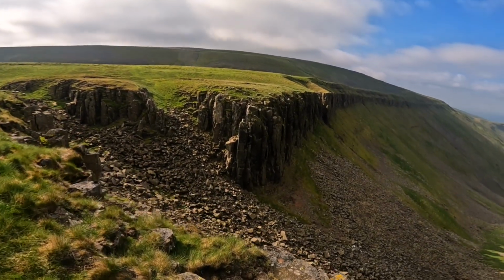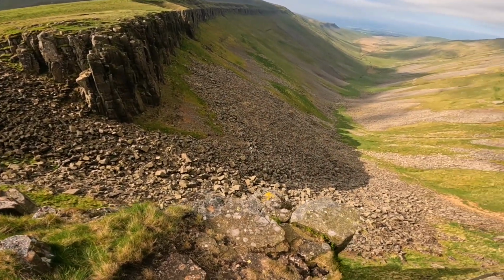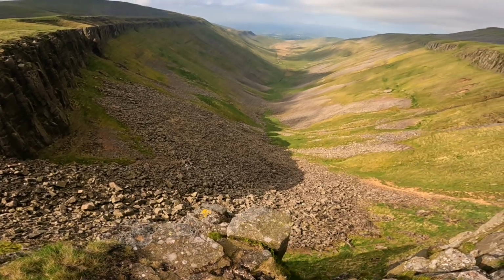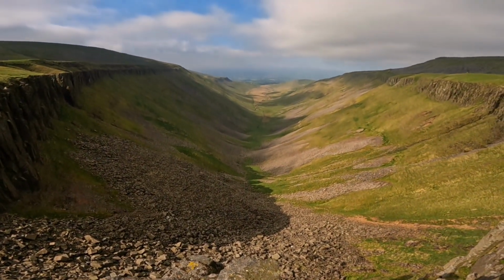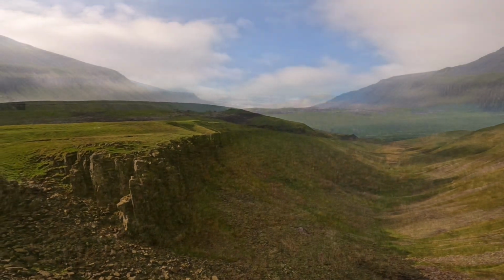There's a footpath in the bottom there. Just down there, you can drop down through them boulders. There's a footpath through the boulders and right down the bottom of the valley, or you can stay up on the top here, which I think is what we're going to do.